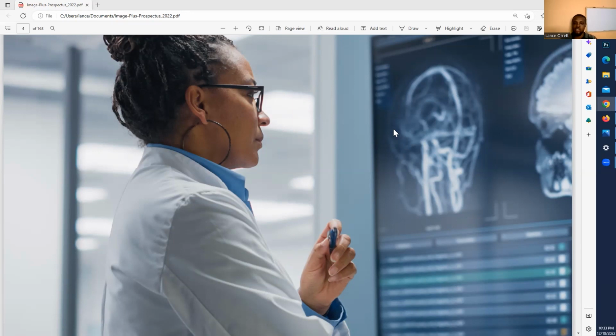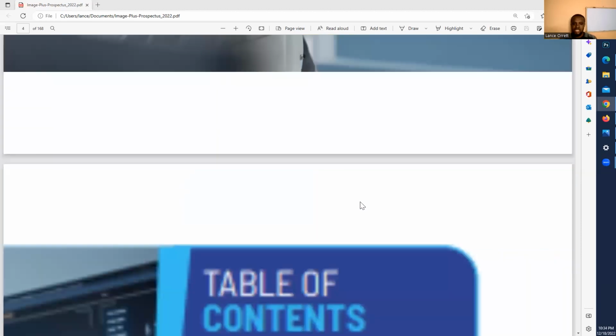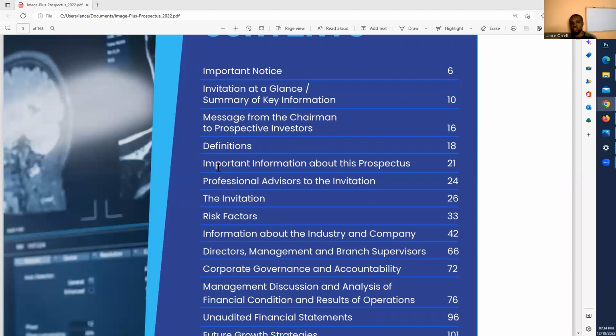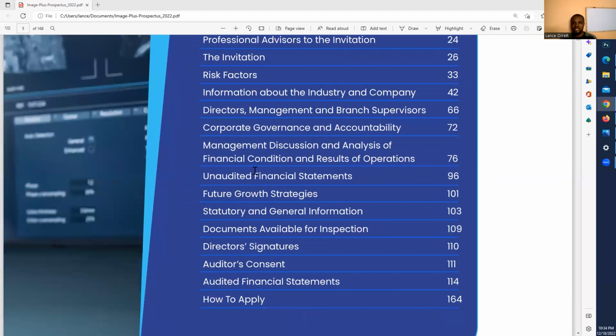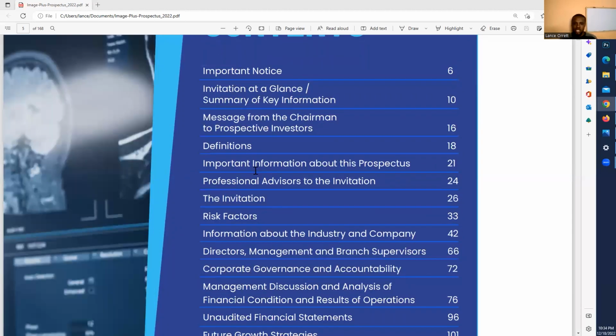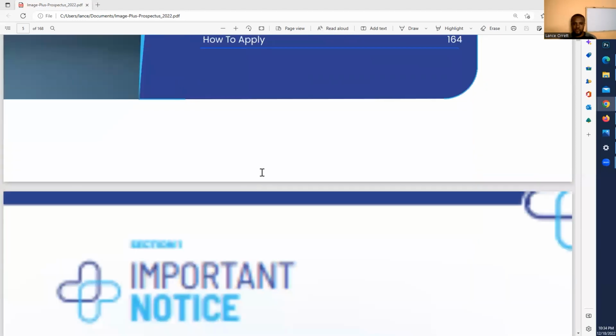This is the industry. And one similar company that's on the stock market already is Elite Diagnostics. So if you really want to understand this company more, you could look at that company and look at the issues of that company, the industry characteristics, and all of those things.